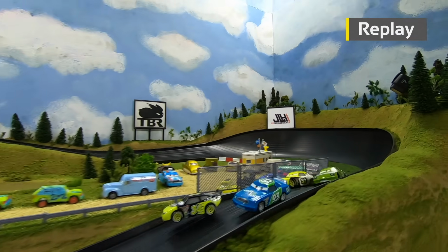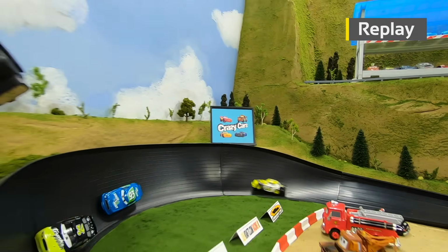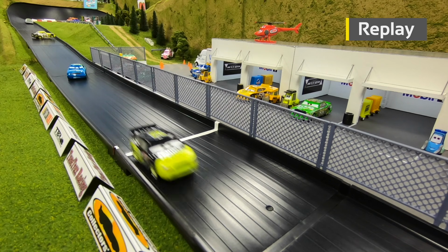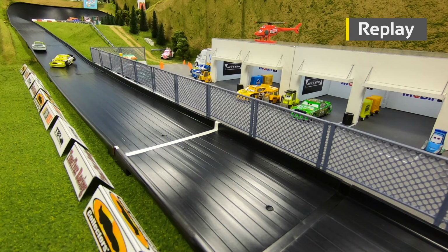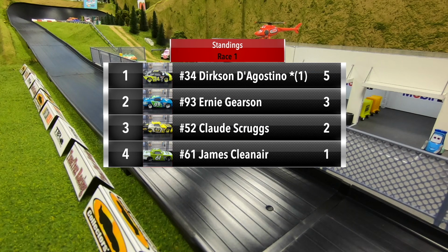Great run out of turn 2 for D'Agostino. He got a little air, and then coming down into turn 3, a full 360 as he takes the first race over Ernie Gearson. Scruggs getting loose into the wall. He spins around, and then Clean Air gets into the back of him and sends him out of control as Scruggs finishes in 3rd. Great start for Dirksen D'Agostino. He will lead with 5 points. Ernie Gearson picks up 3. Scruggs picks up 2 points, and then Clean Air with 1.